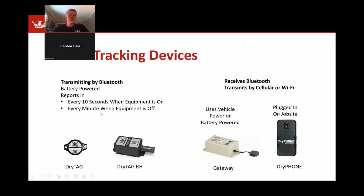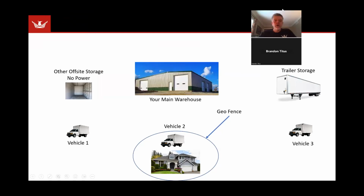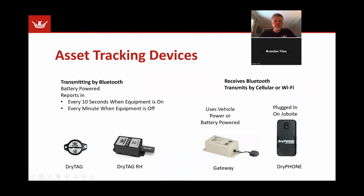Okay, now I want to show you the items that are involved in the system here. And it's pretty straightforward. You have these devices, mainly the dry tag that is going to be transmitting. So the dry tag goes on equipment. When you turn on the equipment, it sends a signal every 10 seconds. And that's so that it can be used easily in DryLINK. But for asset tracking, even when it's off, every minute it's sending out information about what it is and where it is. And the gateway is going to read this information.